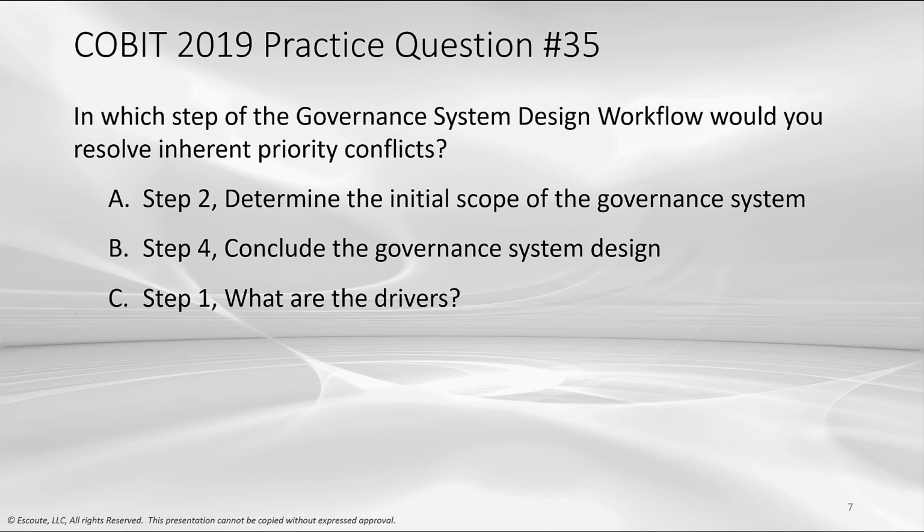A, step 2, determine the initial scope of the governance system. That would be incorrect. We do not resolve inherent priority conflicts in this step. This is where we consider things like enterprise strategy, goals, risk profile, and IT-related issues, which are the first 4 design factors. A would be an incorrect answer.